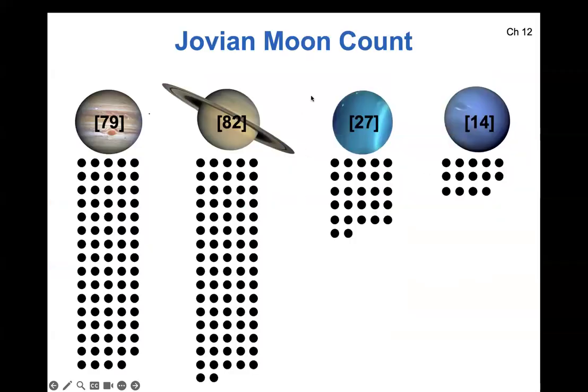So here is our overview of the Jovian moon count as of when these slides were made. I say that because new moons are regularly discovered. It's almost always the next one further out, and there's no reason to expect that these numbers won't go up, but not dramatically, with a few more discovered in the future. Jupiter has 79 observed moons, Saturn 82, Uranus 27, and Neptune 14.